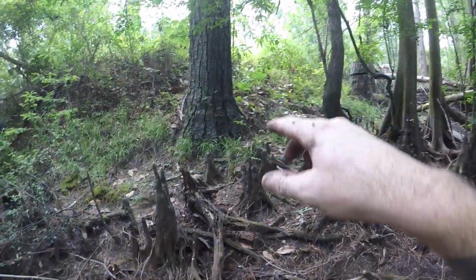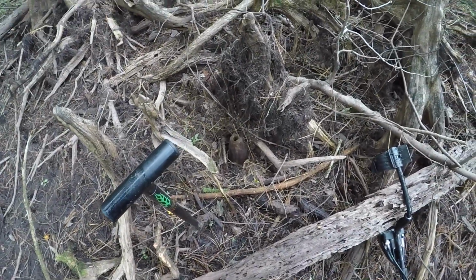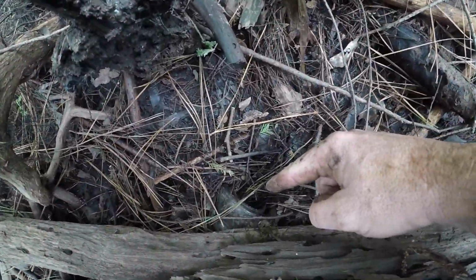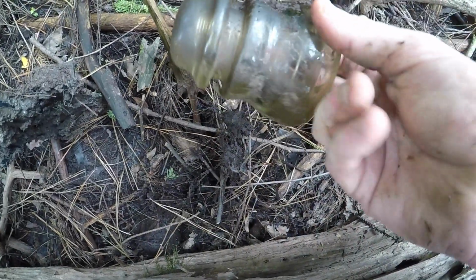Okay, so the road is right here behind this tree, and I see one more insulator that we're going to take a look at before we step out and go back to the truck. Have not touched it. I don't know if it's whole, but it's right under this log. I thought we'd look at it together. Yep, so it is whole. It is all there.